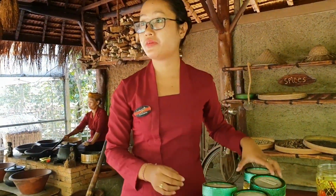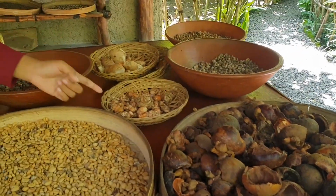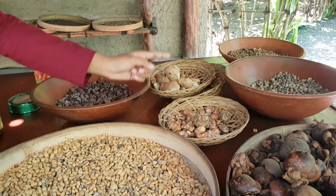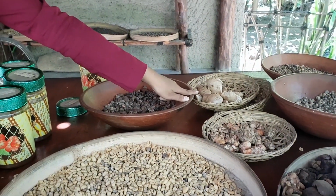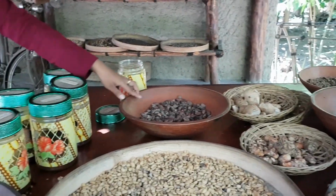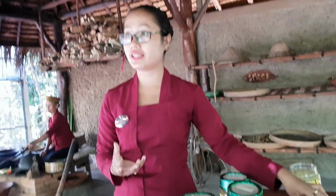And also in here we make tea as well. We have tea that comes from the mango bean field. And also we have tea that comes from turmeric. And the ginger, we blend it with coffee as well. And also we have cocoa. For the cocoa in here, we don't make it as a hot chocolate, but we blend it with coffee. Okay. Yes, like a macchiato.